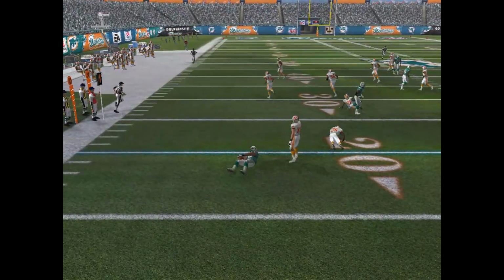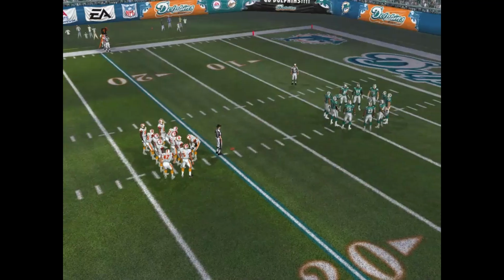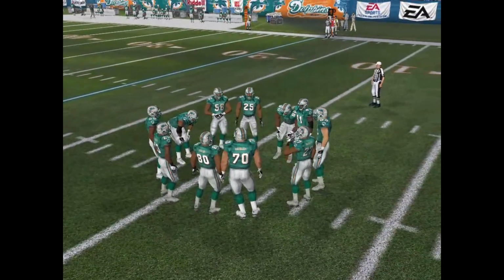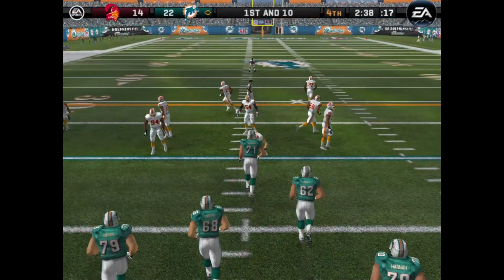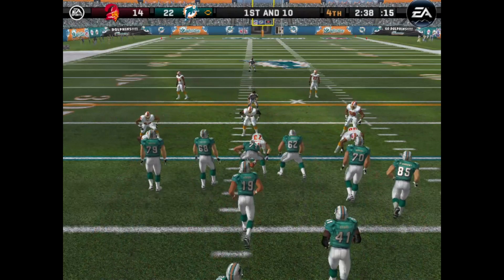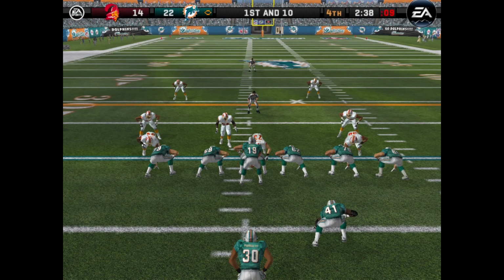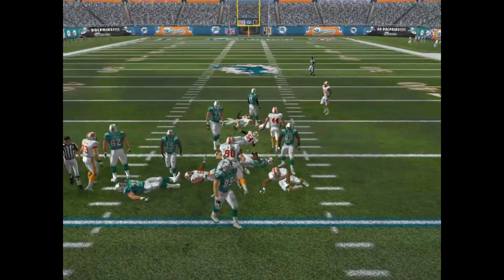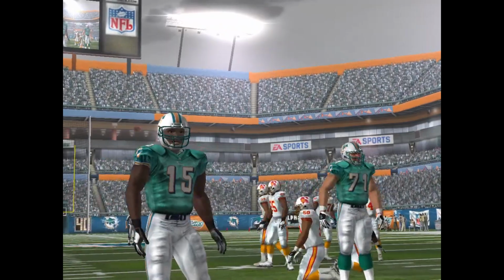And you're starting to run out of time, so this is a time of game where every one of these possessions counts. The defense is trying to get the ball back for its offense, who only needs a touchdown, and the offense wants to take as much time off the clock as they can. 1st and 10. You go with a draw. You could hear the collision up here. Number 30 finds some room after taking the handoff, and it looks like about a 5-yard pickup.